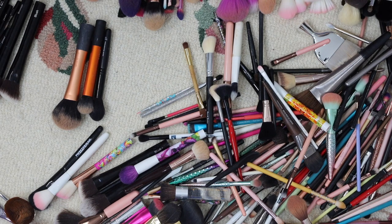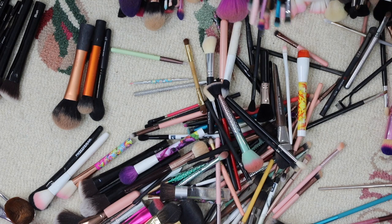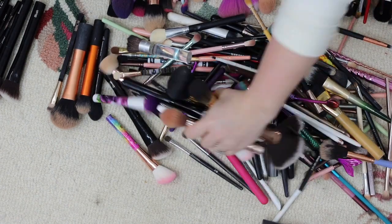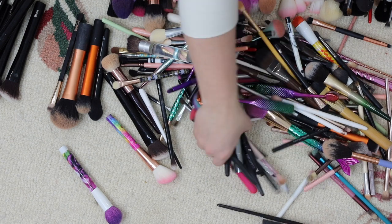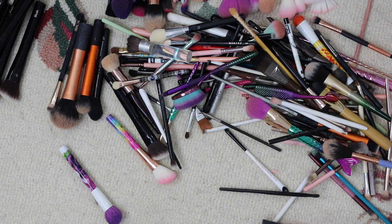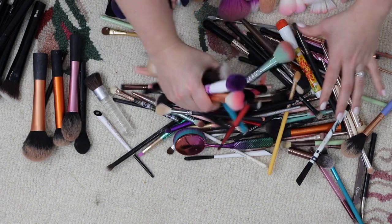Generally speaking, the brushes in this pile are less expensive, they tend to be synthetic, and they tend to be brushes that, while they're perfectly fine, as I've been going through this process of upgrading my makeup, I've also been going through a process of upgrading my makeup brushes. I've really discovered over the last year or two that you can have the nicest makeup products, but if you don't have good brushes that you love and that work for you, it's not going to be a joy to apply your makeup.